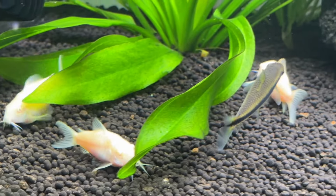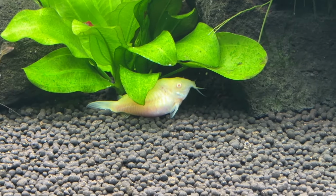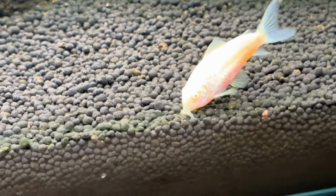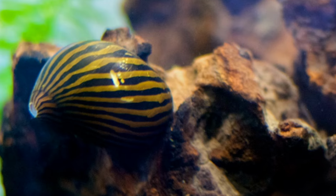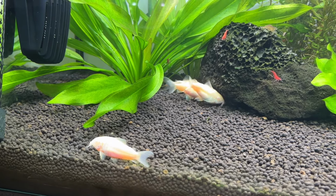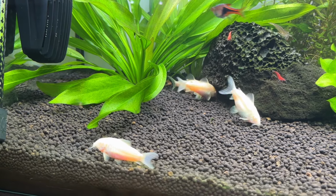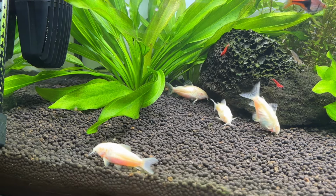In my opinion, the very peaceful nature of Corydoras is one of the main reasons that they are such a popular fish in community tank setups. I've kept my Corys with neon tetras, cardinal tetras, harlequin rasboras, chili rasboras, honey gourami, pearl gourami, guppies, amano shrimp, cherry shrimp and various types of snail without issue. In my experience, Corydoras just keep themselves to themselves and prefer to look for food, eat it and then take a little rest rather than interact and chase their tank mates.